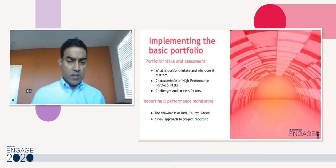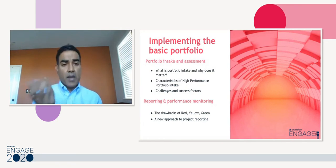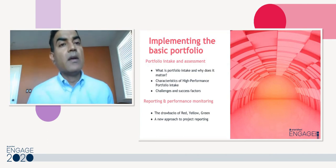And the next big success factor is to establish an SLA for portfolio intake. So we've defined a portfolio intake, and we want to know, is it working? Are we turning the project proposals around quickly? Are we taking too much time? The only way to know this is to define an SLA, publish it, and then see if we're able to meet it. That's a good test of whether we've got the right kind of functioning for the portfolio intake.